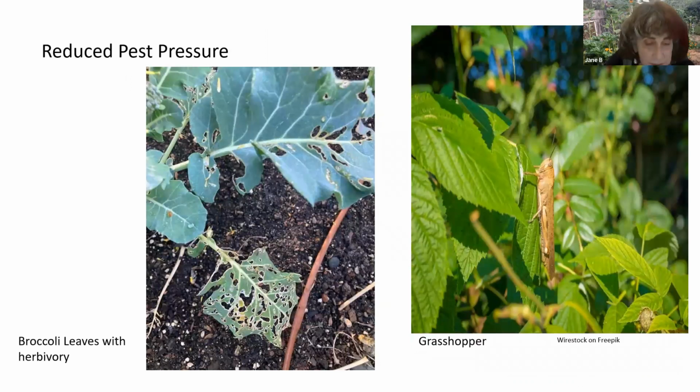Reduced pest pressure. Disrupting insect feeding behaviors through masking or hiding host plants helps repel pests damaging the plants, either from eating them or from herbivory. Chemicals released by a host plant may be masked by a companion plant, hiding them in a sense.